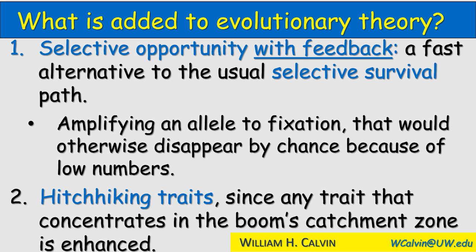But the other thing it adds to evolutionary theory is hitchhiking. Let's say any trait, say myopia, that concentrates in the boom's catchment zone is also enhanced. It's not just about bigger brains. It could also enhance the genes for childcare, for example, in the shade, the community childcare where, you know, one woman may nurse another's infant and so forth would tend to be in the shade as well.